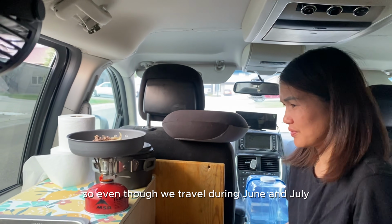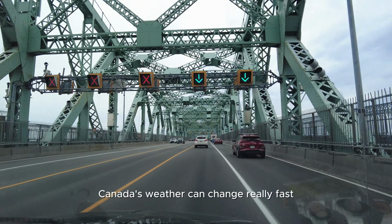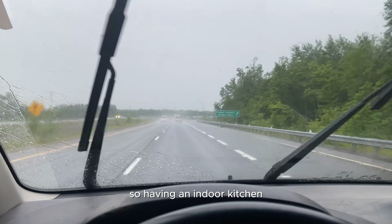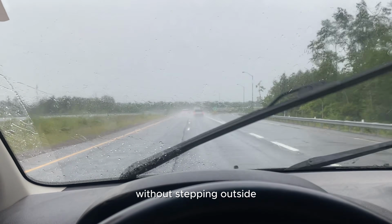So even though we travel during June and July, mostly warm summer days, Canada's weather can change really fast. In 1 minute it's sunny and the next it's pouring rain. So having an indoor kitchen means we can still cook and stay comfortable without stepping outside.